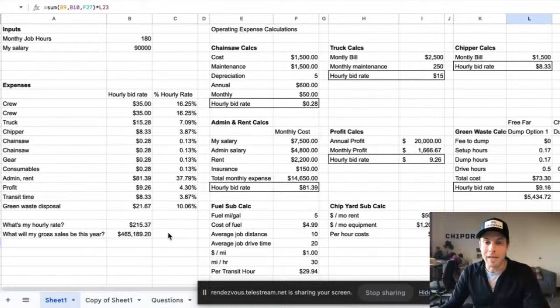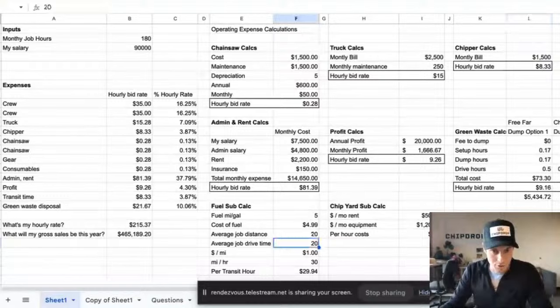And again, you can change these numbers. If last year you were doing jobs that were really close by and now you're driving out to the suburbs to do jobs, you can crank this number up and your entire model changes. So you can update this in real time to be more accurate. And over the years, you can really hone this in to make sure that it's accurate.